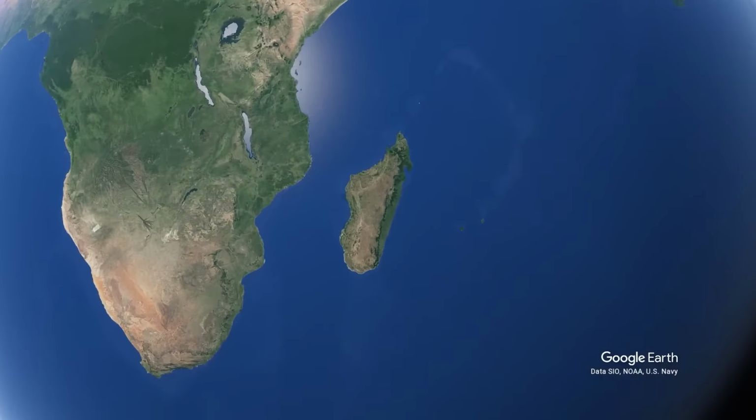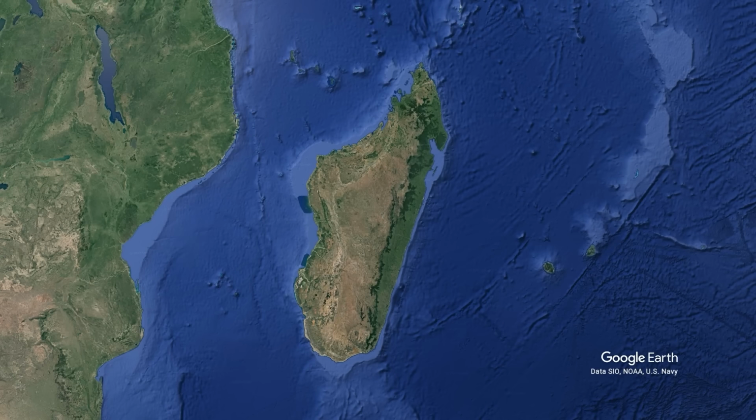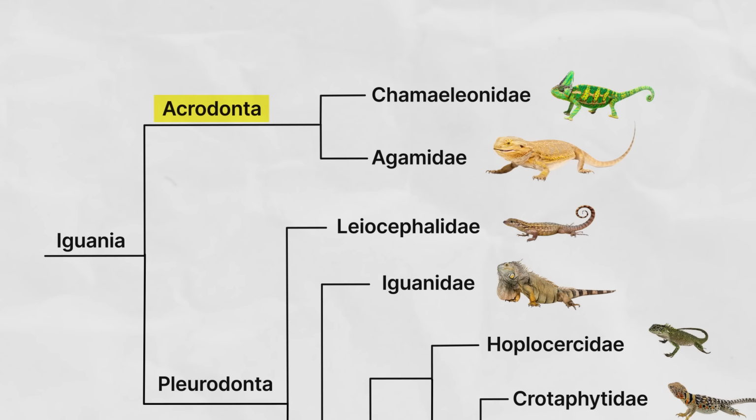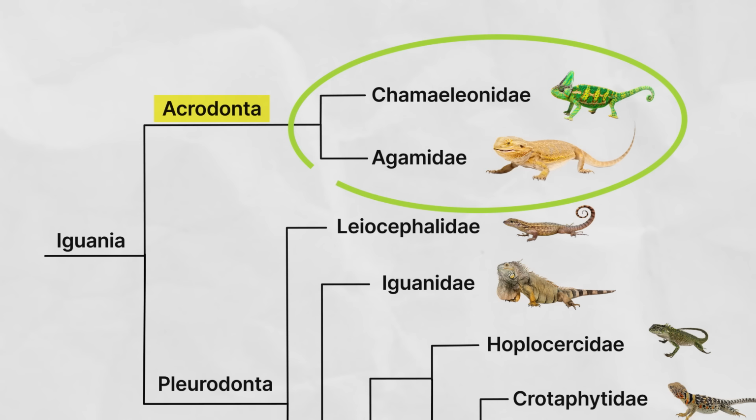And almost half of the 200 or so species live in Madagascar, with the rest of them in and around Africa. However, to talk about them, we need to wander out of the pleurodonta to the other clade of iguanian lizards, the Acrodonta. You know, the clade with the acrodont teeth. And while Acrodonta only contains 2 families, they are 2 absolutely amazing families, without a single species living in the Americas that wasn't introduced by humans.